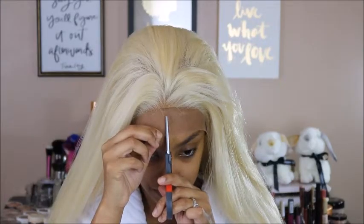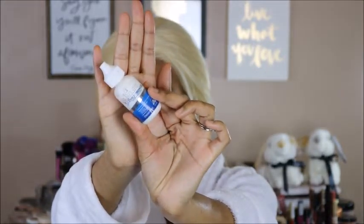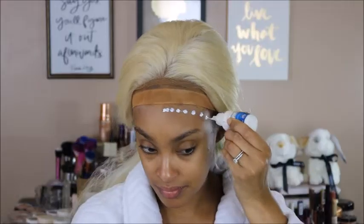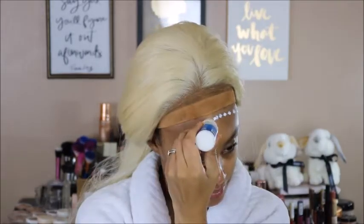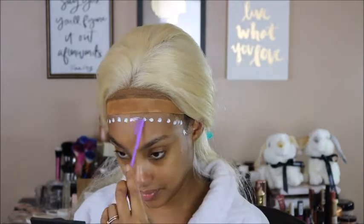Now that I know where I want the wig placed, I'm just going to cut the lace off. After I cut the lace, I'm going to adhere the wig down to my head using the Ghost Bond XL glue. And once again, I'm putting the wig back on after the lace is cut to see where I want to place the glue. Once I figure that out, I go ahead and apply it just by dotting it around the front of my hairline, before my hair, so it's not on my hair. And then I'm just going to smooth it out using the comb edge of a double-sided edge control brush.